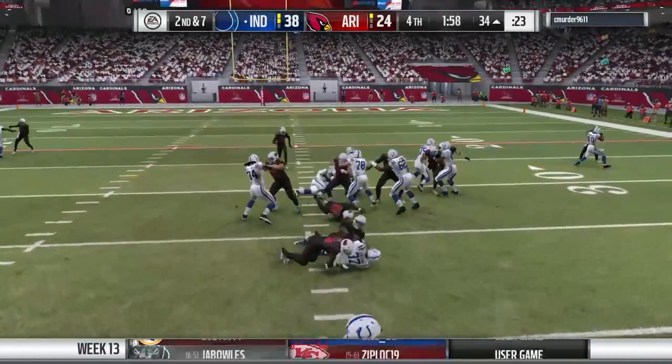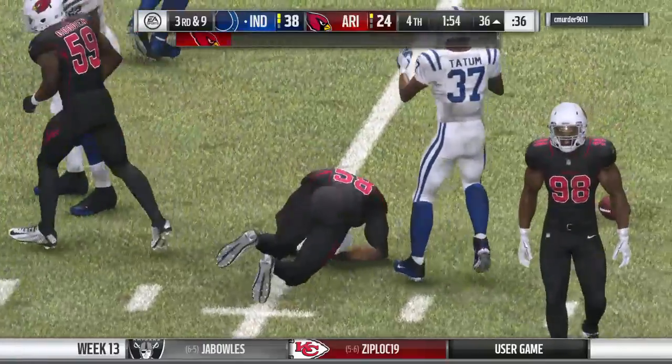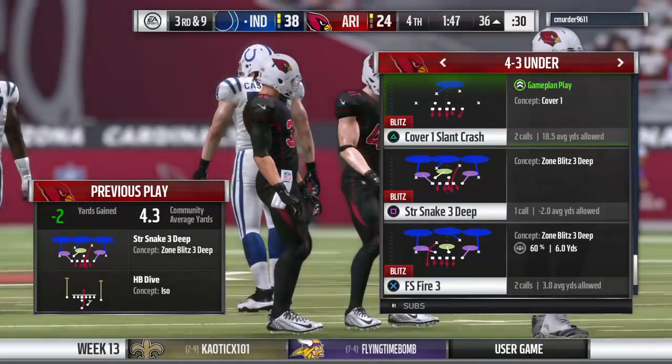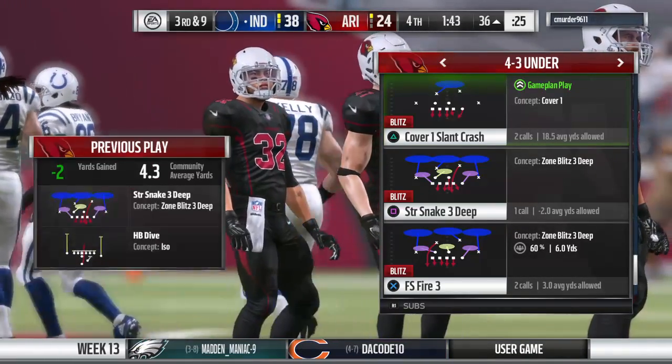They'll give it to him right up the gut. And he is going to lose yardage here. He lost 2 there, and it's 3rd down. Yeah, let me puff out my chest a little bit. Even though I'm not rooting for either team, that was a really nice defensive play. It's awfully fun to watch, even in an offensive game.